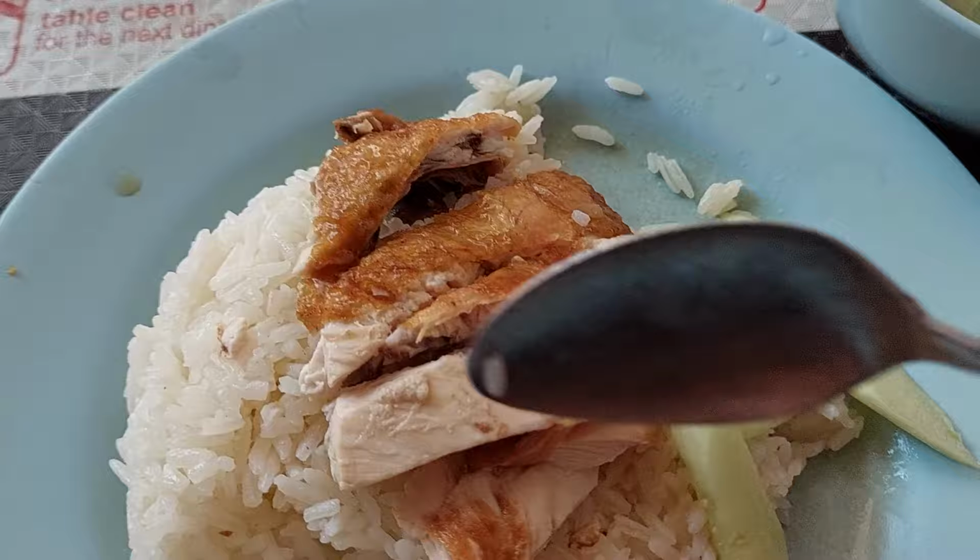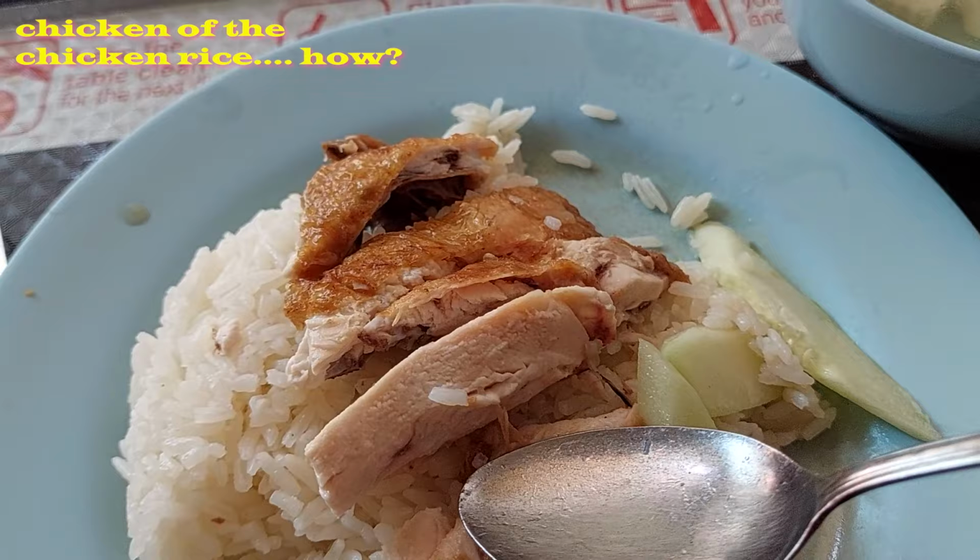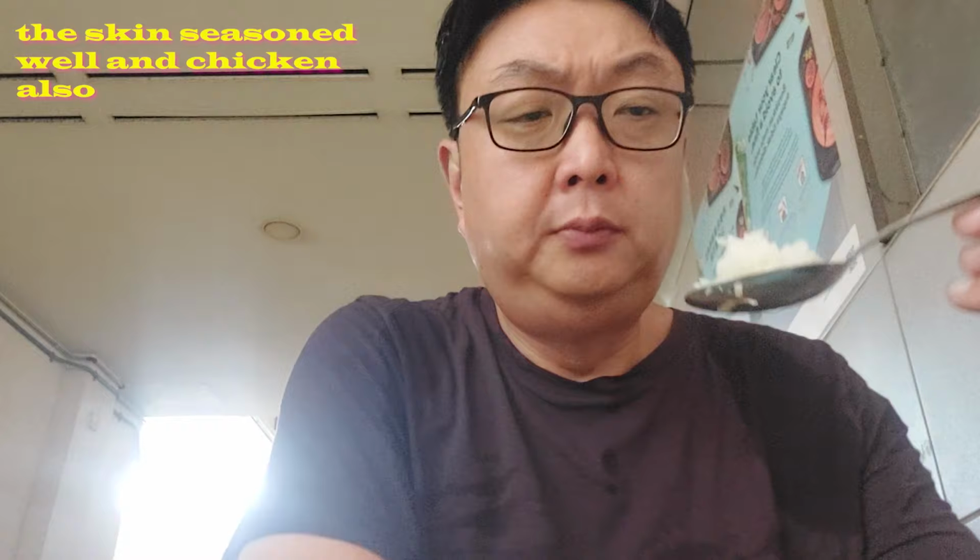And now we need to try the second ingredient in the name, the chicken. You know, it's called chicken rice after all, so the chicken has to be good. Mm. Skin, nicely seasoned, nice salty skin, well flavored, tender too. Ooh, yeah.